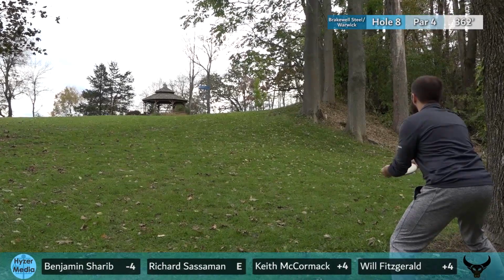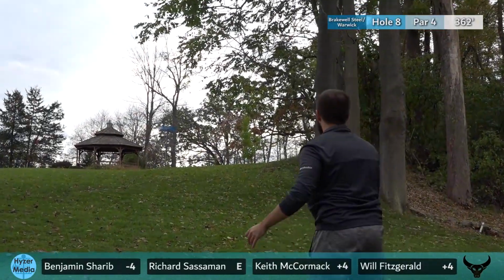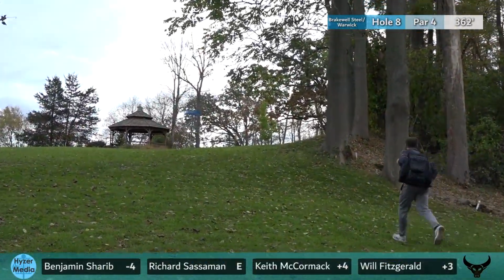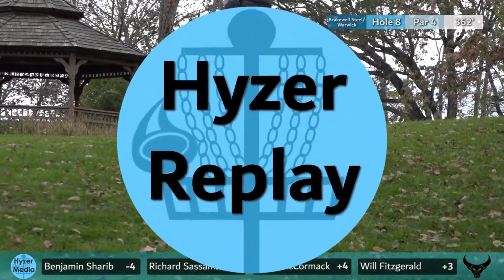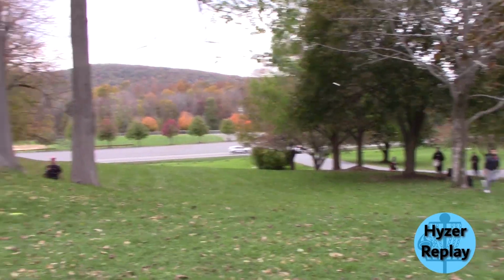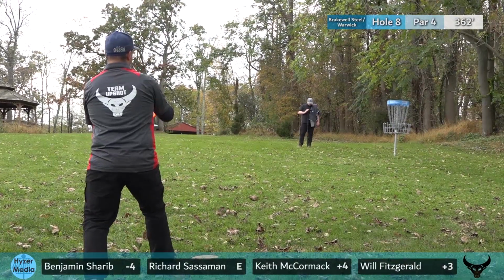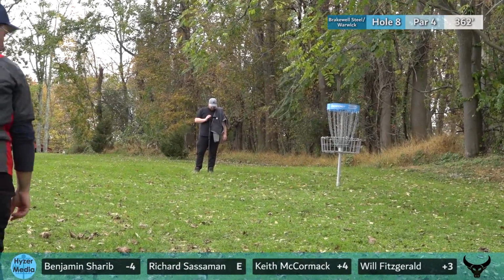It was a good upshot by Keith, and this is what Will is left with across the fairway up to the green. Oh my. And makes it. Beautiful. Absolutely. Take another look at it. That had to be close to 90 feet. Gave it his absolute all. Jump putt. Lower right side. Great shot by Will. That is definitely one way to do it. Oh my.